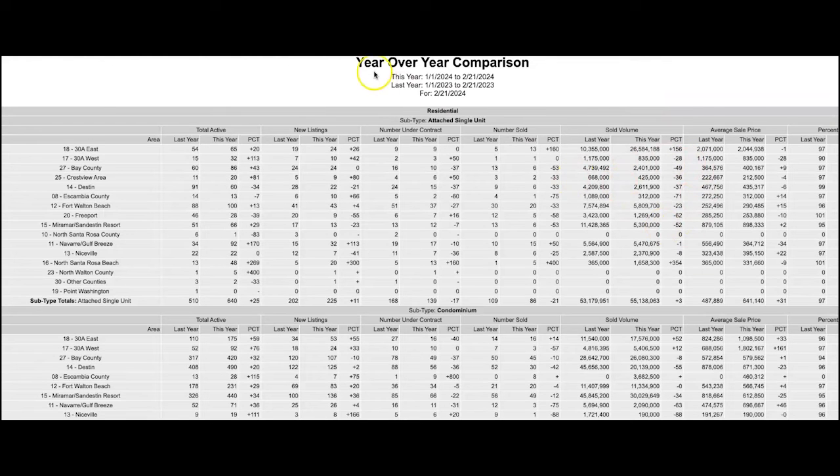So now let's take a look at the year-over-year comparison report, comparing data for residential from this year to last year. Where were we last year in January? Remember, real estate is local. It also varies from area to area, community to community. So look at these numbers here on 38 East. This year, the average sales price is sitting right at $2,044,000 compared to last year at $2,071,000. Really not much of a difference in price.